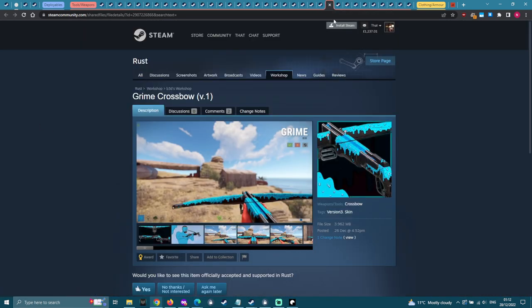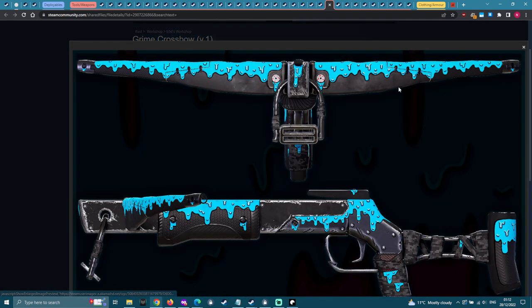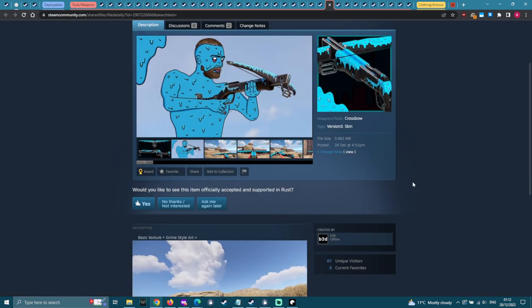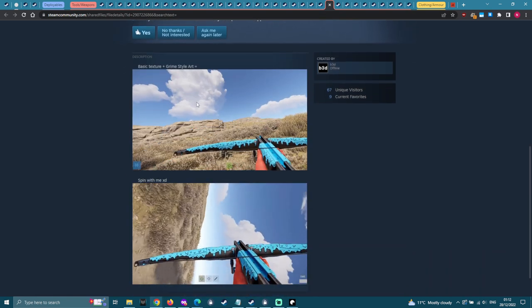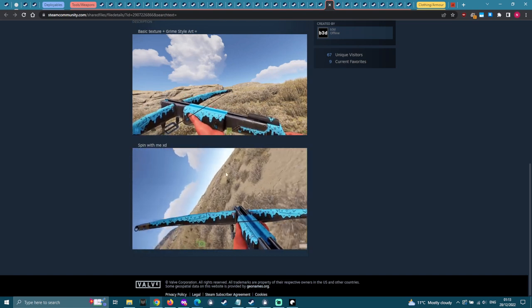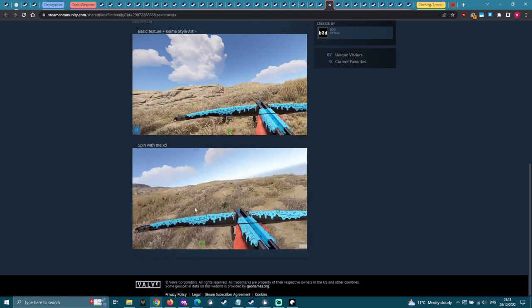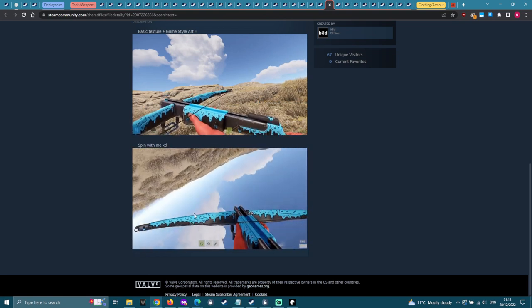Or maybe you might want to have some grime. Yes, it's a crossbow covered in grime. So, this is the grime collection. Hasn't had a skin accepted so far, but Mr. Bed is going to keep on trying. Basic texture, add grime style art, and spin around with Bed. Twirl, twirl, twirl. It's like an aeroplane. It's doing a trick. We're going around. Do a barrel roll.